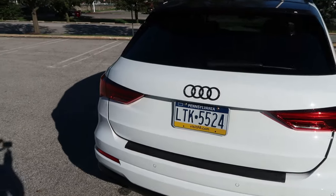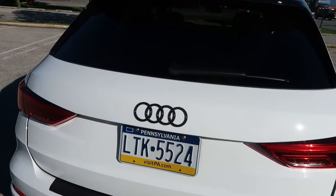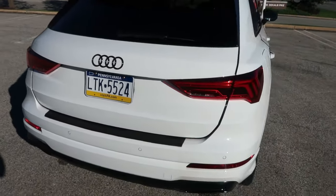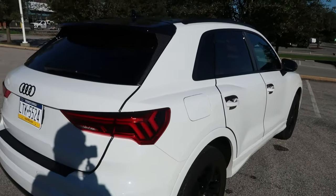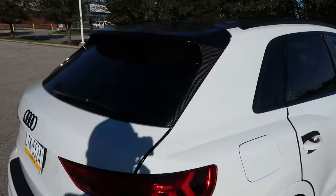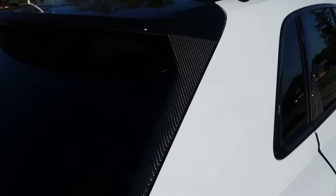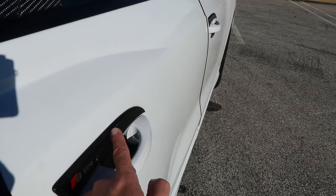This vehicle came all debadged, so no Q3 logoing. This I actually put on here as a little addition. Got it from Audi. Cost like, I don't know, 20 bucks. Pretty easy, pretty simple. As you can see, the carbon fiber all over the place. Hopefully the camera's picking that up. Carbon fiber here. We're probably gonna remove these pieces. I don't know if you can see that, right? That says S-line in carbon fiber.